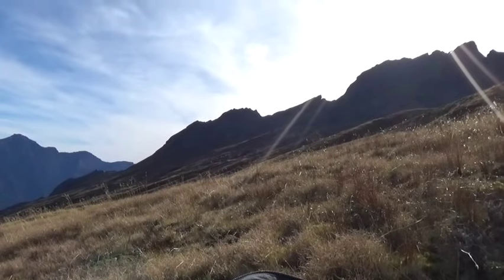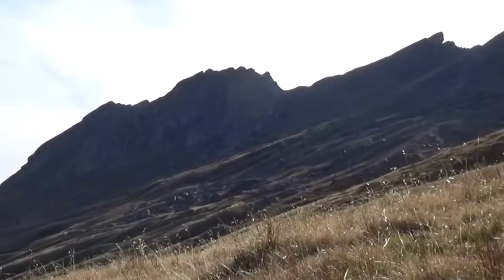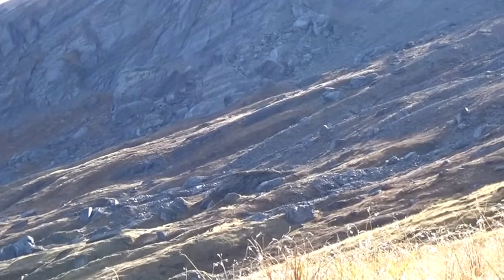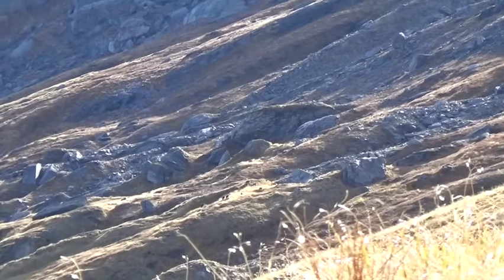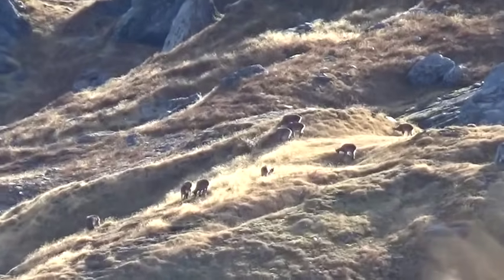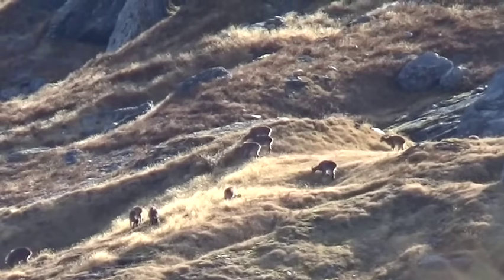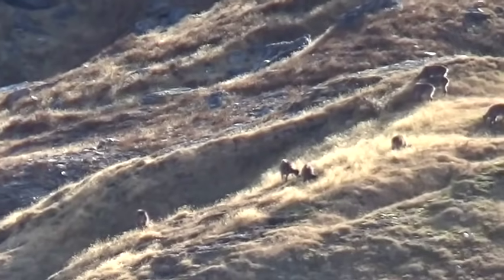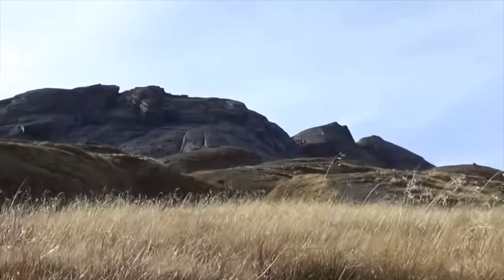So we've just spotted our first mob of tahr. Saw 7 or 8 animals in there. There's 12 of them. 12, is there? Where are they? Let's see if we can get them. Quarter past 2 in the afternoon, they're out already sunning themselves, feeding. That black bull has just popped in.